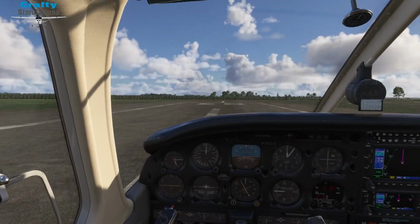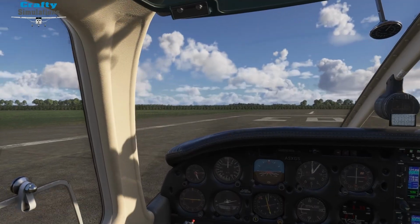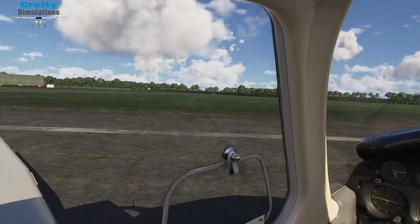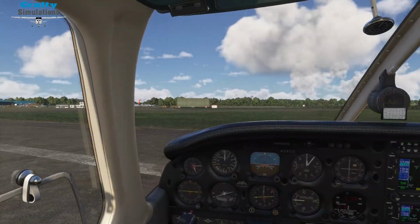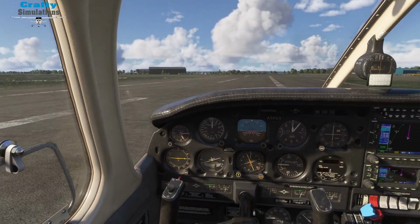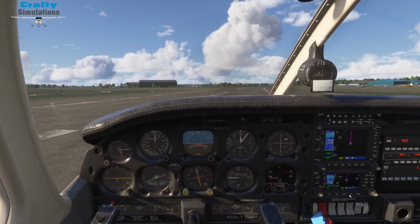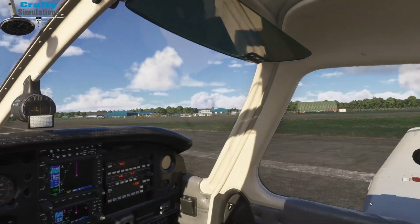Ladies and gentlemen, welcome to Burning Blue Designs Wickenby Airfield, Crafty Simulations, home of general aviation. Right, we'll go take our usual parking position. No one else is going to be coming in.